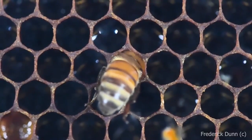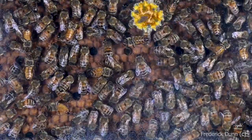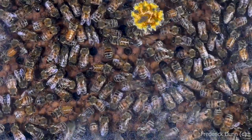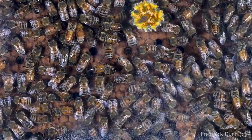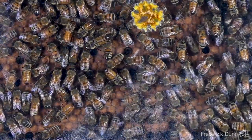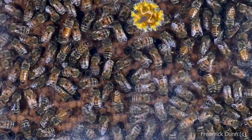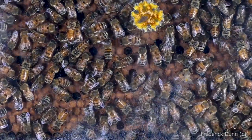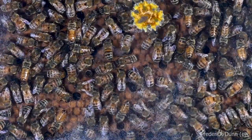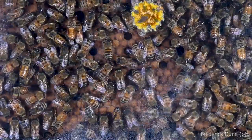Each time they pass it back and forth, they're contributing bacteria killing properties. So these antibacterial properties mixed with enzymes will result in the final stable liquid we know as honey, which, as I mentioned earlier, the lower the water percentage, the more stable it is. We want it around 15 to 17%, definitely below 20. Anything at or above 20, it could actually ferment and start to smell sour.